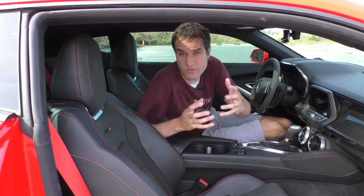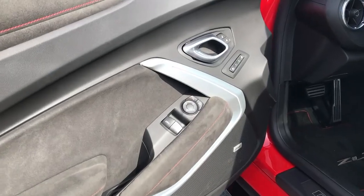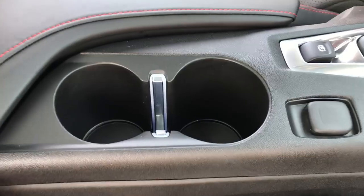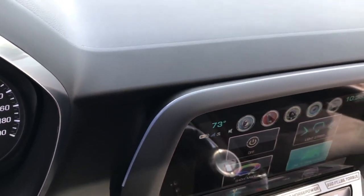And where exactly are these light strips whose colors that you can change? Well, they're actually pretty visible. For example, there's one on the door panel, on both door panels, there's one in the middle in the cup holders, and there's another one right on top of the infotainment screen, right on your line of sight on the dashboard.